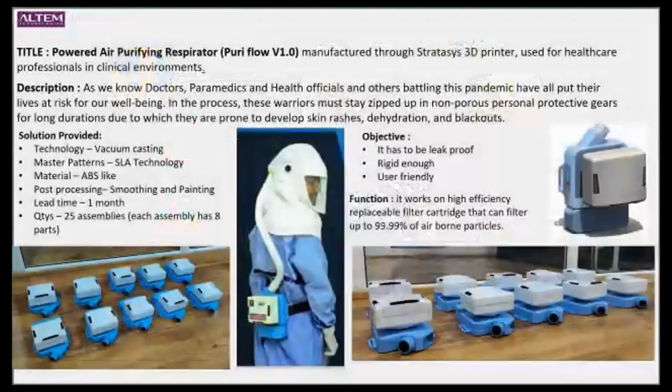So this is one example. This is one of the examples where we provided services during the COVID time. This is a powered air purifying respirator. This is manufactured using our Stratasys 3D printer, and this product is used for healthcare professionals in clinical environments.